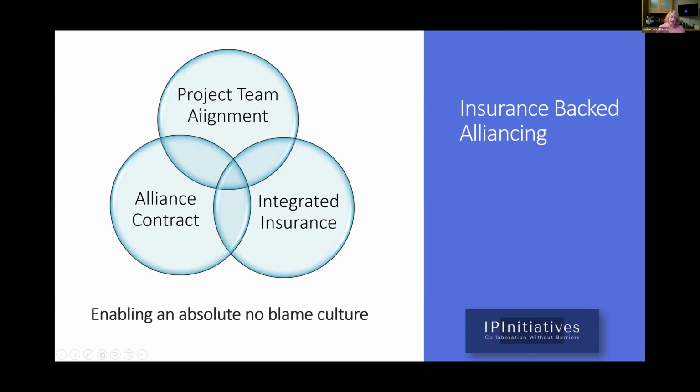The reason we can do it is because of the way we set the project up. So you've heard we procure everyone at once. They all sign the same contract. There is no right to subrogation in that contract, i.e. you can't put a claim in, you can't blame anyone, and we insure it differently. So you have this project team alignment. You sign the alliance contract at day one. Once you've procured that team, they sign the alliance contract. It's a live contract, and we align the team both culturally and commercially.